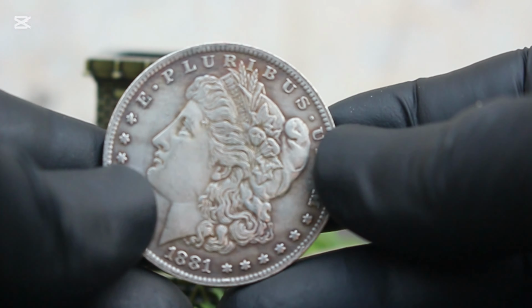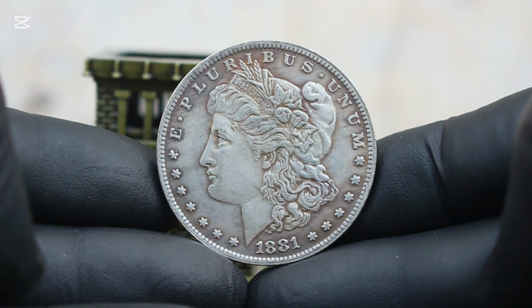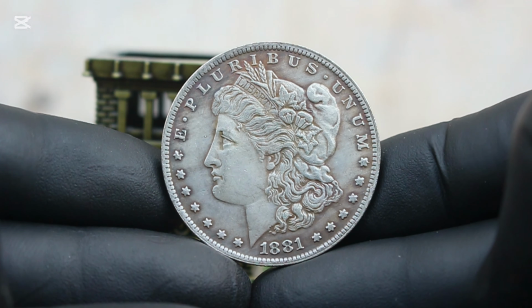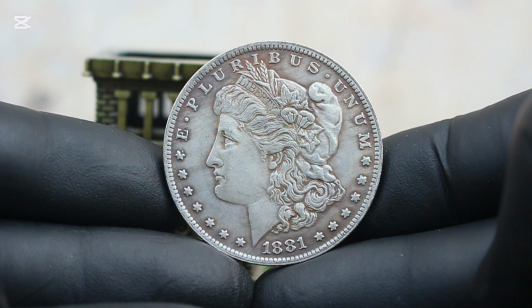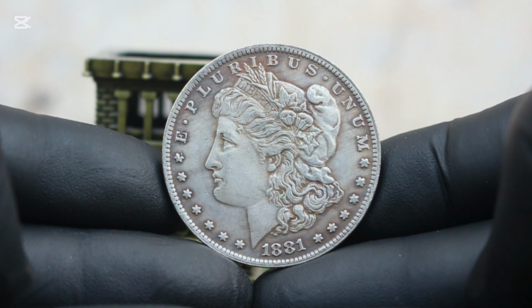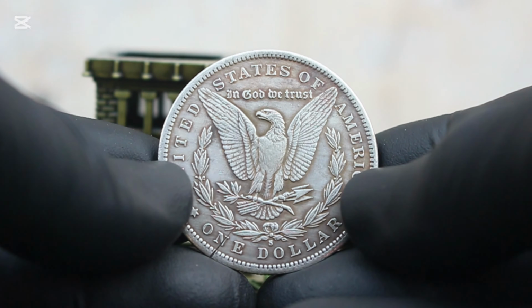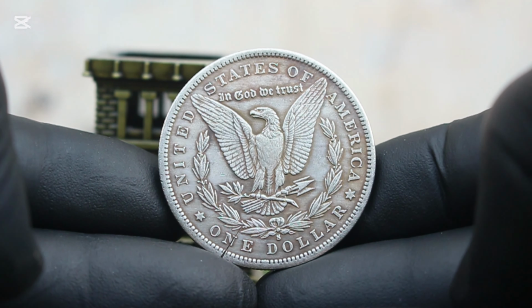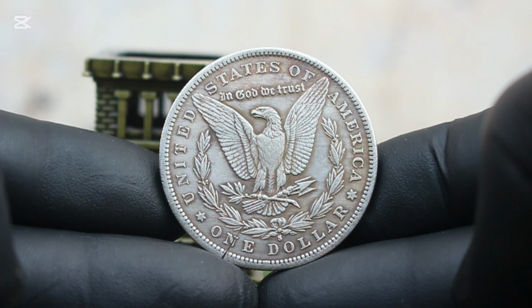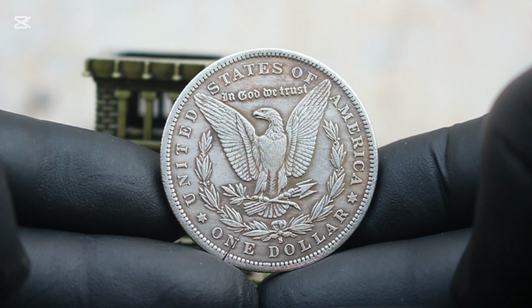Next up, the 1881 Morgan dollar is a part of the larger Morgan dollar series, which was first designed by George T. Morgan in 1878. These coins were minted by the U.S. Mint as a way to replace the older silver coins in circulation, and to celebrate America's growth and prosperity at the turn of the 20th century. The Morgan dollar is a symbol of the country's silver mining boom, particularly in the western states, and it was minted in several years and at different mints.